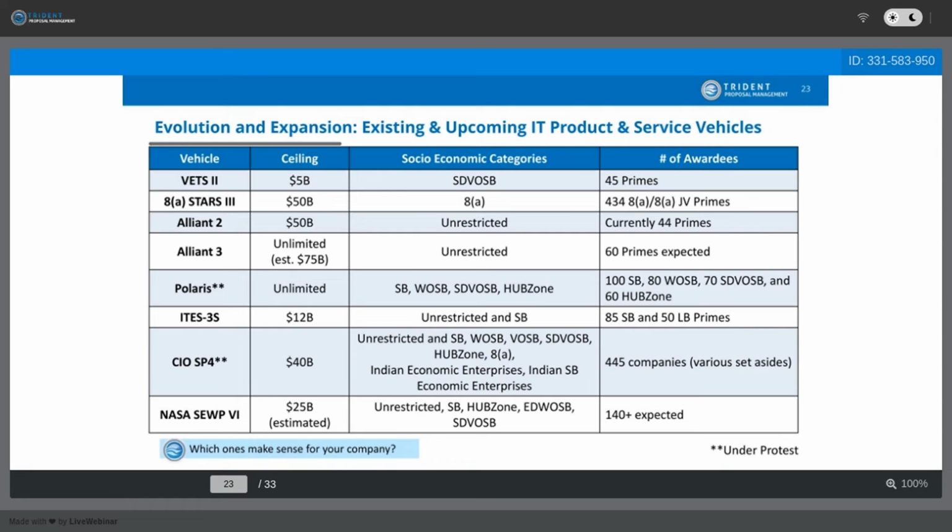But if you're a small business and you do IT services, that's one to watch, because that one is scorecard driven, still very heavy in the relevant experience categories. And that's how you would score points, and you can get additional points for certifications and things like that. But the big appeal of Polaris when that came out, what everybody was talking about, is that it doesn't have a ceiling, right? It's theoretically unlimited, and it could be in the $45 to $75 billion range. We don't know until we see how well people are able to make use of it once it gets awarded. I'm going to stay optimistic there.